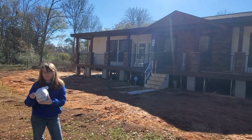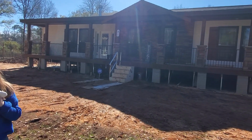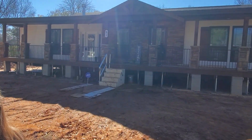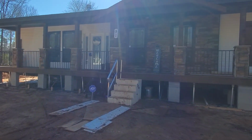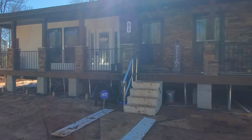She's going to do her own little tour a little bit later, but we're going to go check this house out. They finally got the inside finished out, and we're going to be able to see a whole lot of what it looks like when they get the trim outs done.